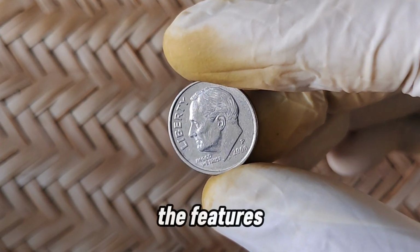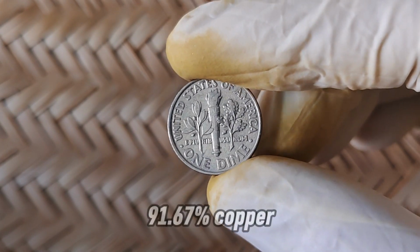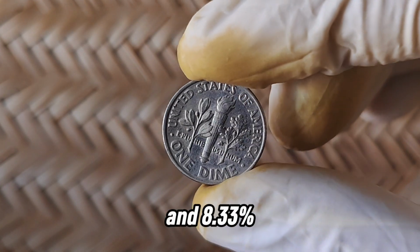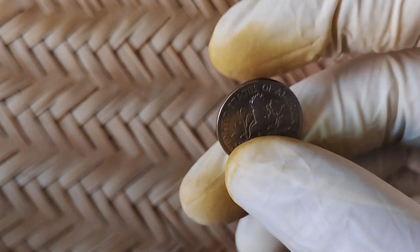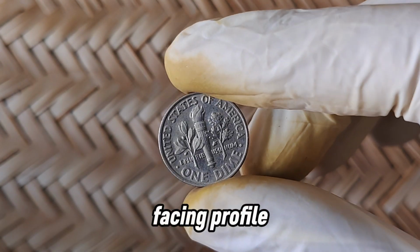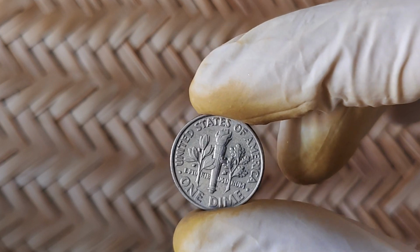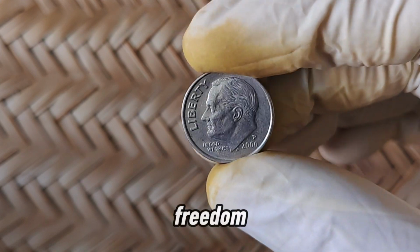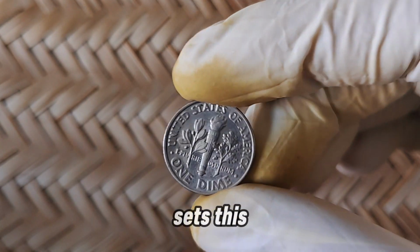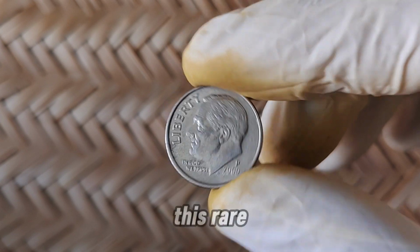Now, let's talk about the features and specifications of this incredible coin. The 2000P Roosevelt dime is made of 91.67% copper and 8.33% nickel, with a diameter of 17.91 mm and a weight of 2.27 grams. On the obverse, you'll see the left-facing profile of President Roosevelt, with the inscriptions "Liberty, In God We Trust," and the year 2000. The reverse features the classic torch, olive branch, and oak branch design, symbolizing freedom, peace, and strength. But what sets this particular dime apart is its mint mark error, making it one of the rarest finds in modern coinage history.